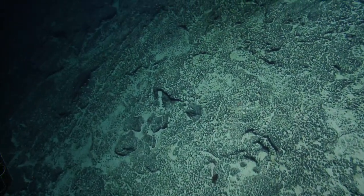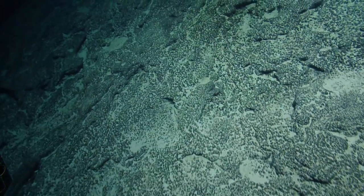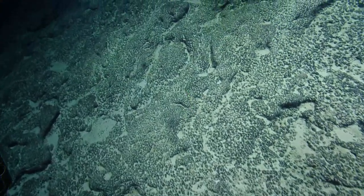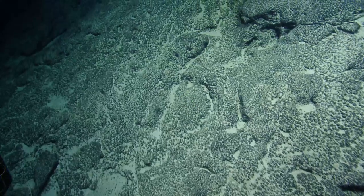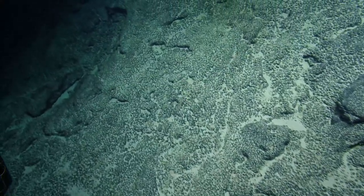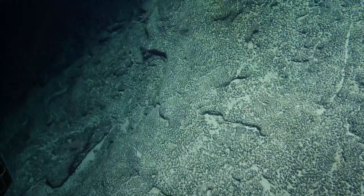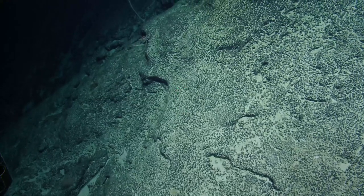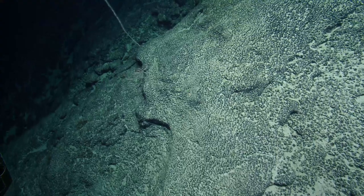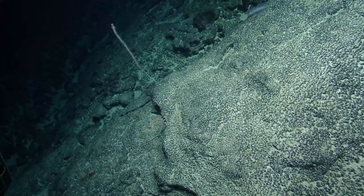Put a question mark next to the primnoid. Noted. I'm not sure about the polyps. They do look more bamboo-like, I think. Bridge, nav. There's another bamboo. Might be the same. Oh, cool. 30 meters, 115. Someone in the chat said it's a primnoid.